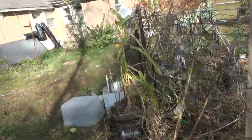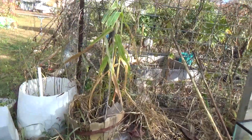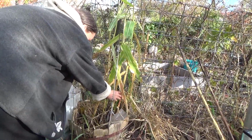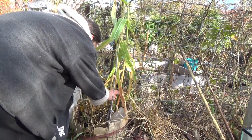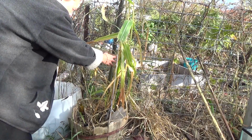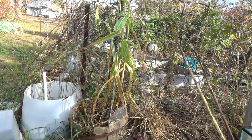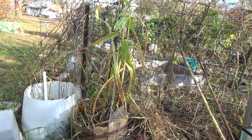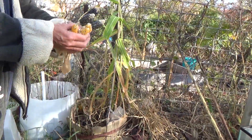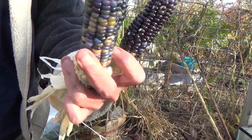And then over here, I was successful with glass gem. I put, let's see, 1, 2, 3. These little ones right here didn't grow tall enough. The sun didn't get to them. But I was able to get 3 small ears of corn to use for seed. Let me get them. Okay. Here's the 3 glass gem. They're really beautiful.